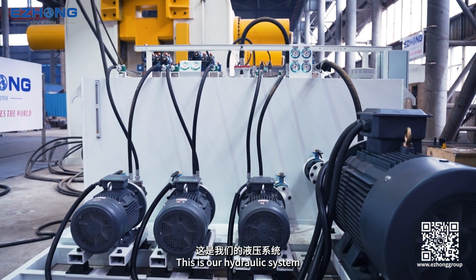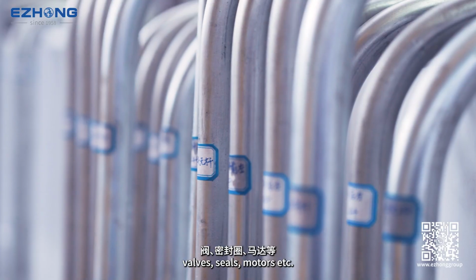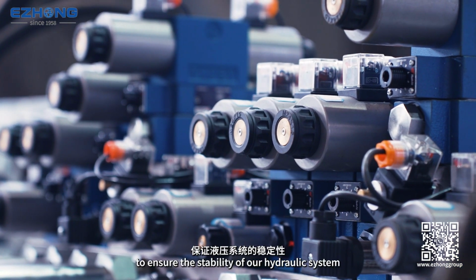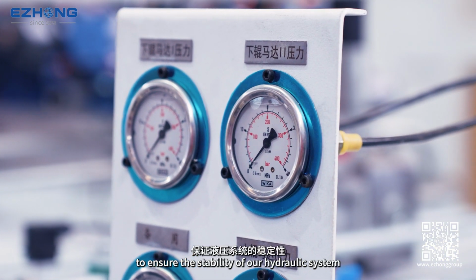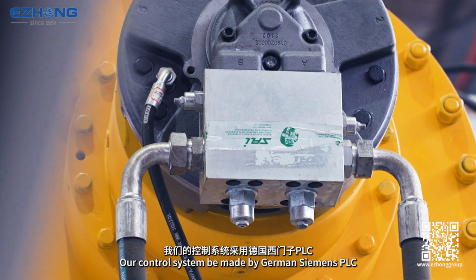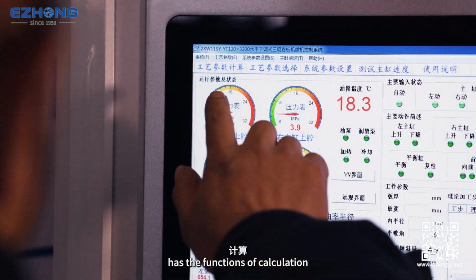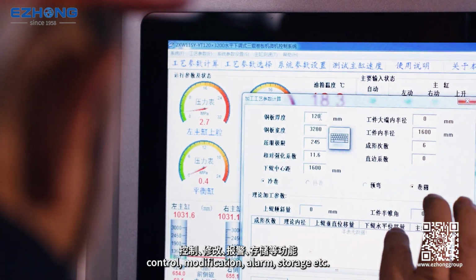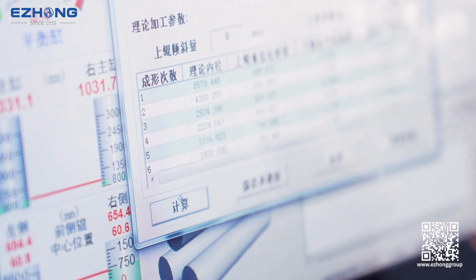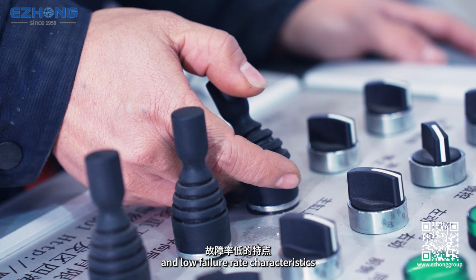This is our hydraulic system. Hydraulic components such as pumps, valves, seals, motors, and so on are imported high-quality products to ensure the stability of our hydraulic system. Our control system is made by German Siemens PLC. The numerical control system of our machine has the functions of calculation, control, modification, alarm, storage, and so on. So it has the characteristics of long service life and low failure rate.